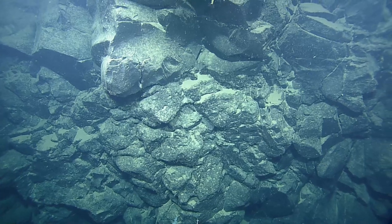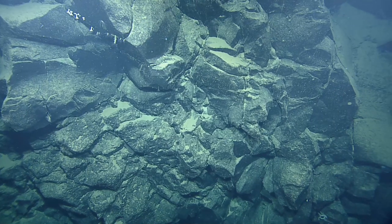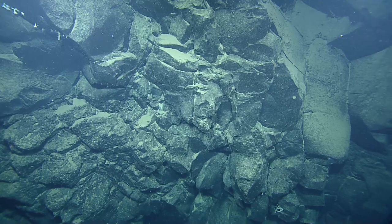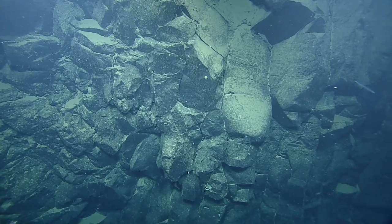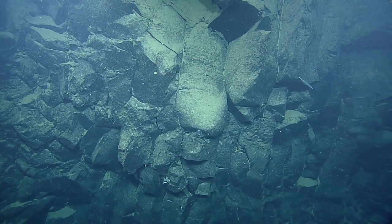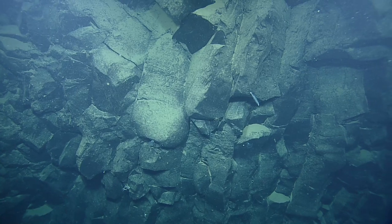And these are basalt columns. So this is actually lava and how it's cooled. You have this octagonal column form because of uneven cooling as the lava hits the ocean water. That ocean water is very cold. The outside of the lava is going to cool quicker than the inside lava, and you get these octagonal columns formed due to this cooling formation.